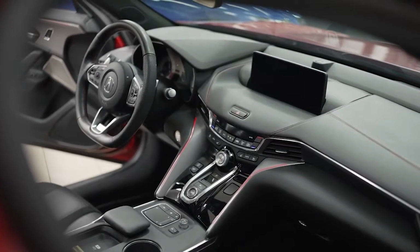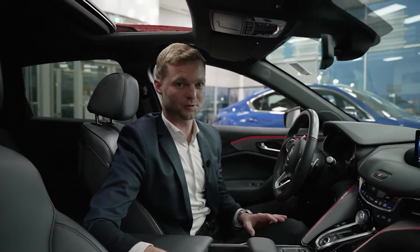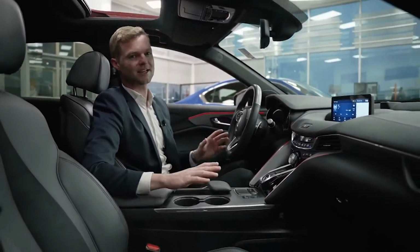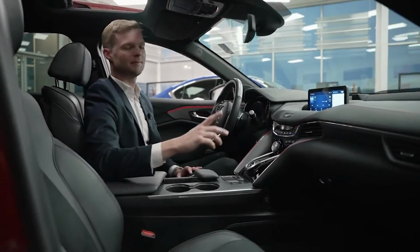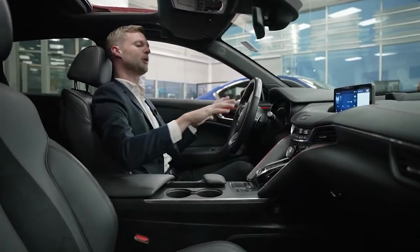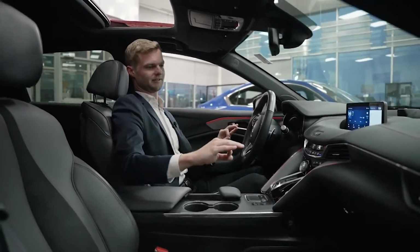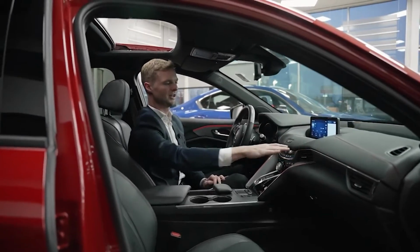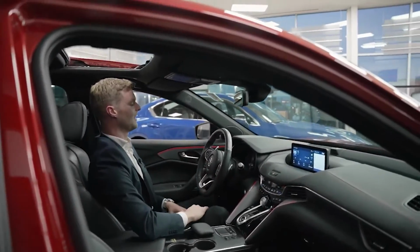Okay, so sitting in the TLX, there is a lot to go over here. And I'm not really trained on this car, so I'm sure I'm missing a lot of different features. So if I am, put in the comments below and let me know if there's anything that I missed. But first impressions, pretty good space. So really nice layout. There is a lot of different angles and surface areas.